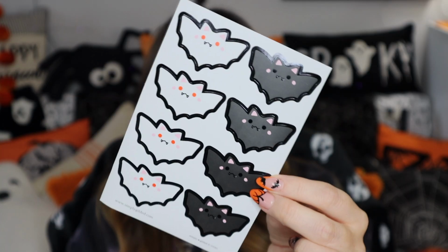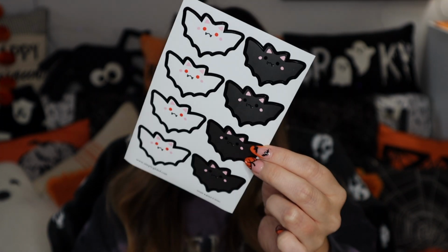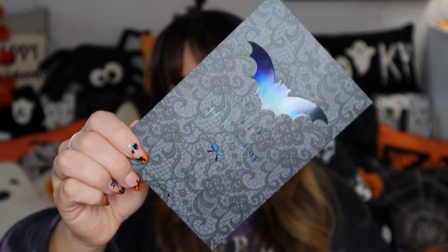So let's get into the stickers and into this washi tape because I'm so excited and I can't wait to start planning with this. These bat stickers, you can use these for envelopes. You can also use them in your planner, whatever your little heart desires. Comes with a planner card. You can use this for anything.